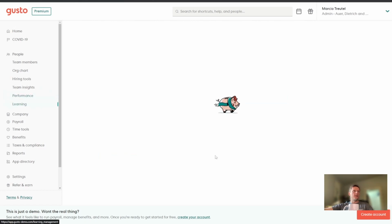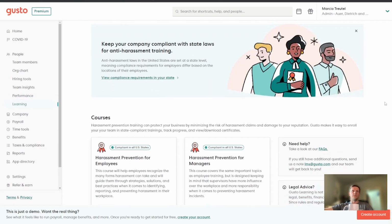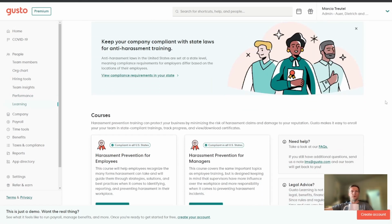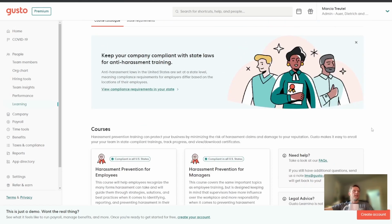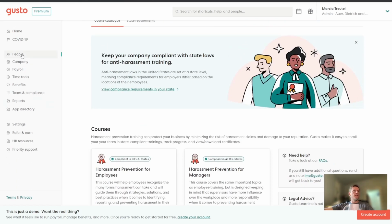And then it also has the feature to provide any sort of learning experience for your employees and yourself, including subjects such as harassment prevention for employees, for managers, and whatnot. There's tabs for legal advice. They provide a lot of good stuff. That would be it. Next tab is with regards to your company.